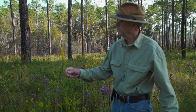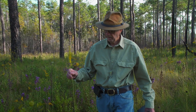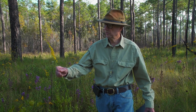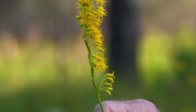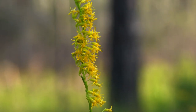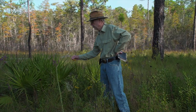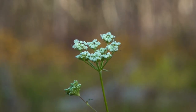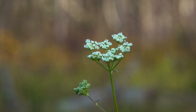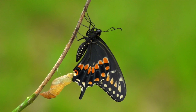Another goldenrod, the wand goldenrod. Good name for it because it has a wand-like stem, very flexuous, and the same golden flowers at the top. This goes with the moist pine flatwoods of Florida. This plant with the white flowers is not an aster. This is actually in the carrot family. This is Angelica, coastal plain Angelica. And this is a host plant for the black swallowtail butterfly's larvae.